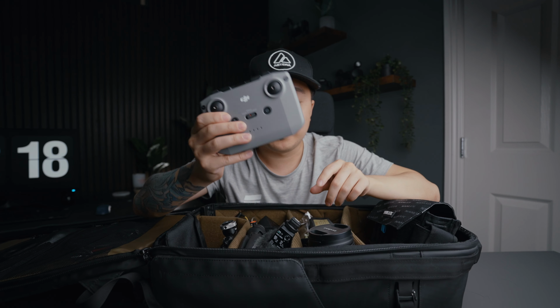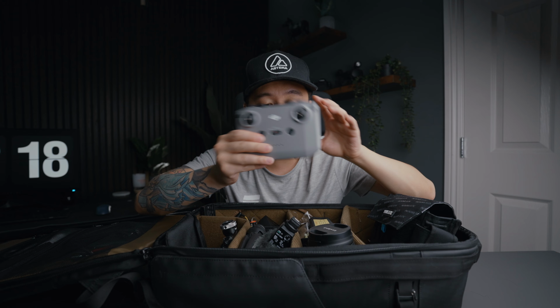Next to the camera body is the DJI controller, and I will be sharing with you guys what drone I use in a second, but I keep those two right over here.